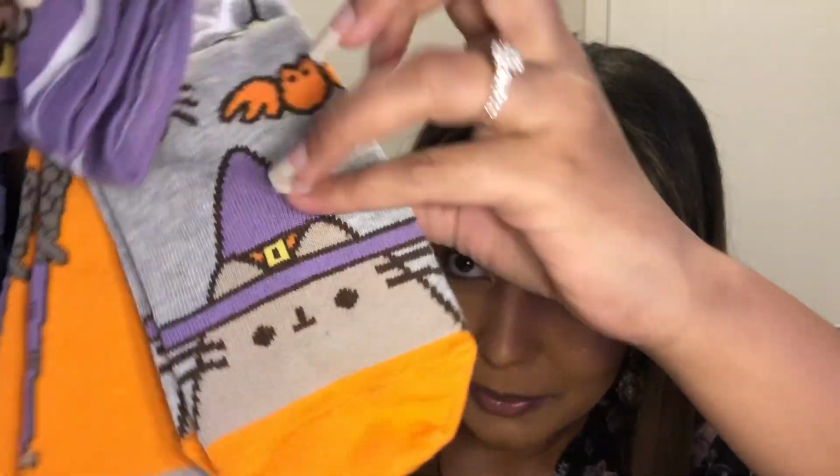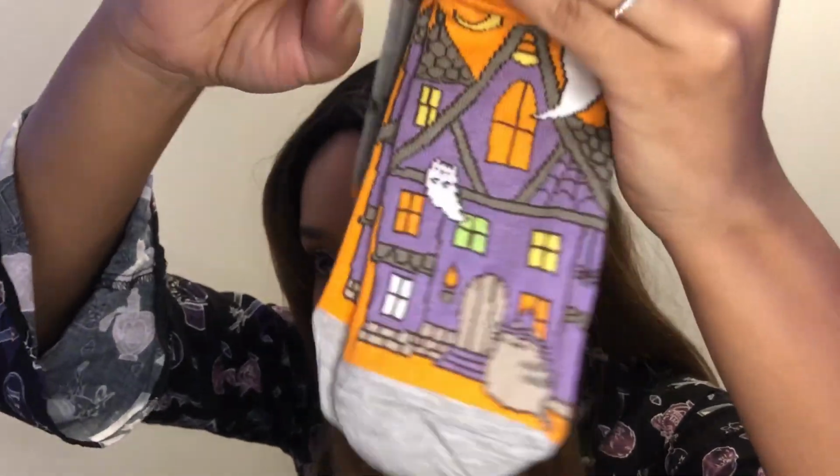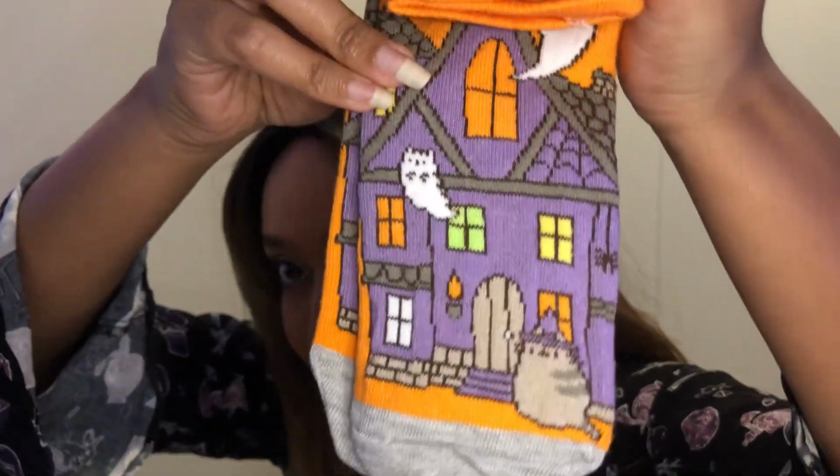So, trick or treat. Pusheen witch. I don't know. Pusheen warlock. And then Pusheen looks like he's about to go to a haunted house. Like, oh, these are so cool. And they're so comfy. I can't stop ranting and raving about Primark.